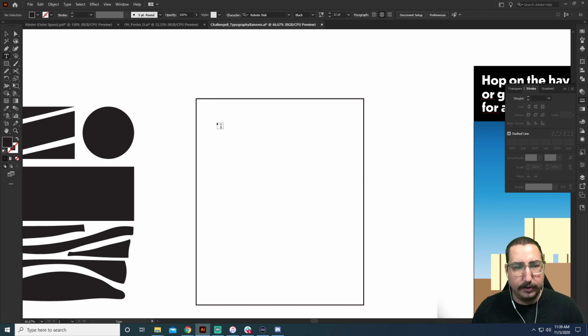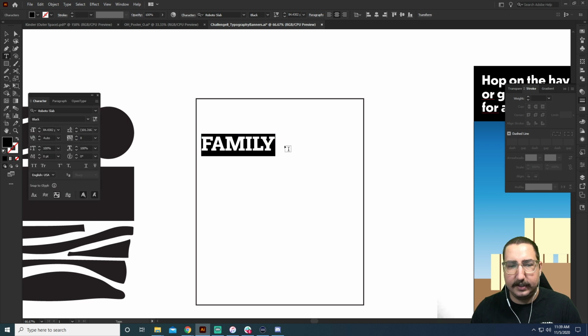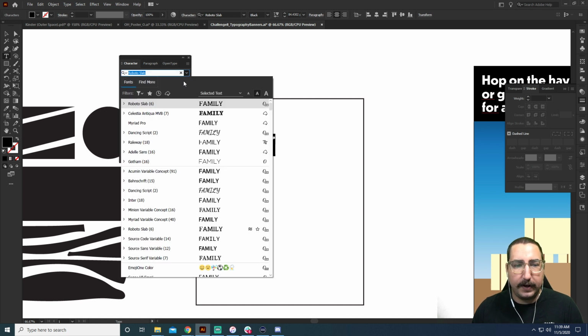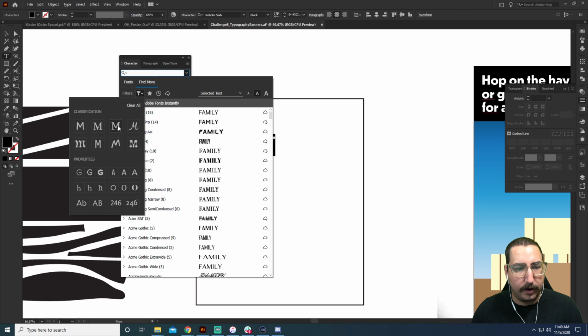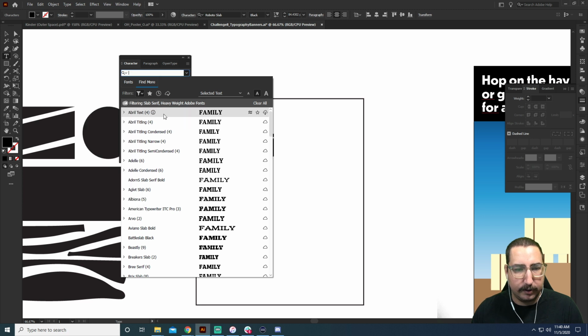So the first thing I'm going to do is maybe up here, we're going to put the word family, right? We want this to be a family event. And when we're looking for type, I know that I want something that has this kind of serif. And so I can open my type tools by hitting Command or Control T, and then going in here. Now, I've already found Roboto Slab, which is one that I really like to use, but we also can go into Find More, and you can use these filters. If you want a nice slab serif, you can do that there, and then maybe we want something thicker, and so actually, let's say that Abril Text looks a little bit better.